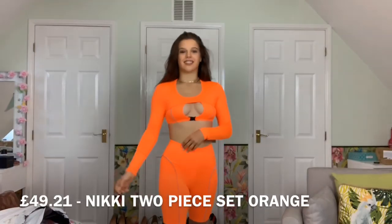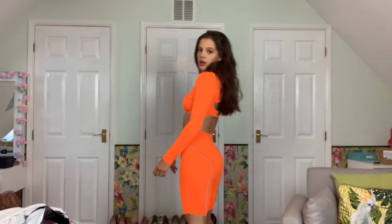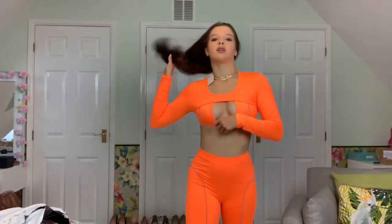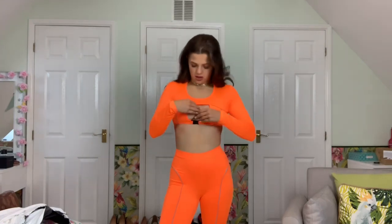As a set, I think this is really stunning, especially from the back. The orange really suits my skin tone, especially with the tan, and you'll definitely be getting a tan if you're at a rave because you're in the field. And I really love the iridescent going up the legs as well. I think this is such a sporty rave outfit because it's really comfortable. You'd have to sellotape your boobs so they didn't fall out when you're raving.